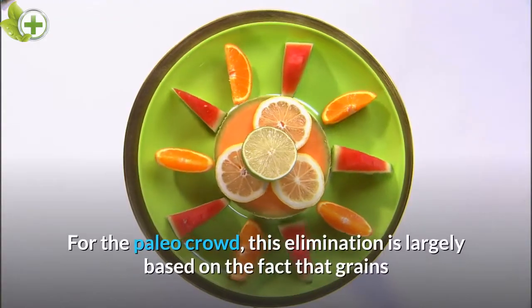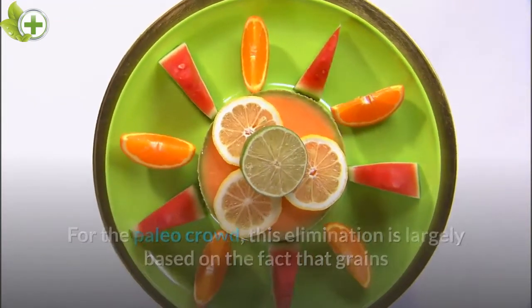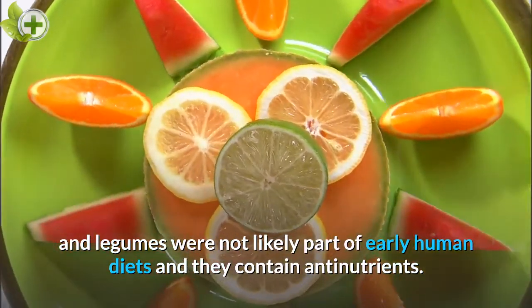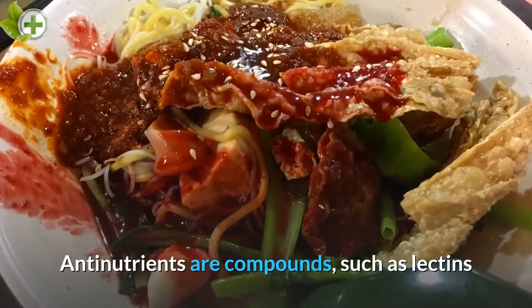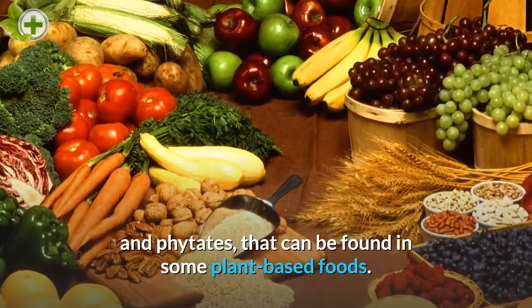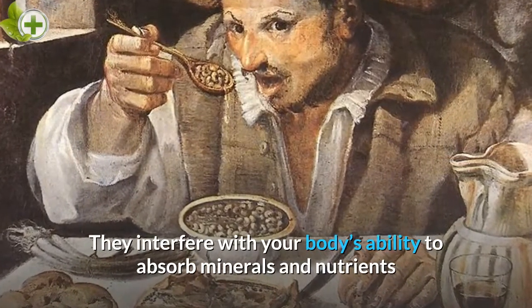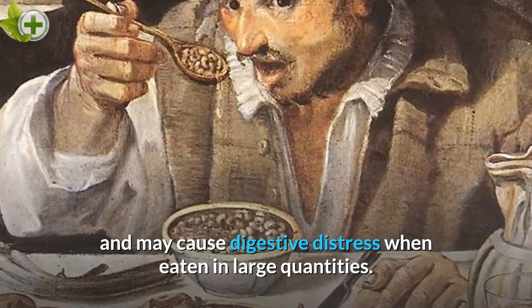For the paleo crowd, this elimination is largely based on the fact that grains and legumes were not likely part of early human diets and they contain antinutrients. Antinutrients are compounds, such as lectins and phytates, that can be found in some plant-based foods. They interfere with your body's ability to absorb minerals and nutrients and may cause digestive distress when eaten in large quantities.